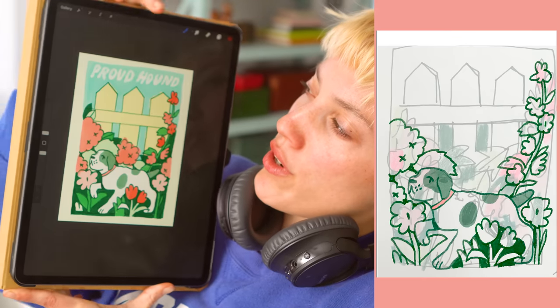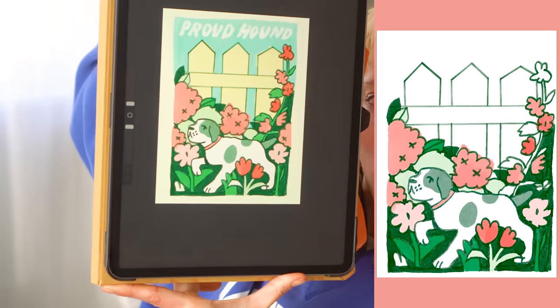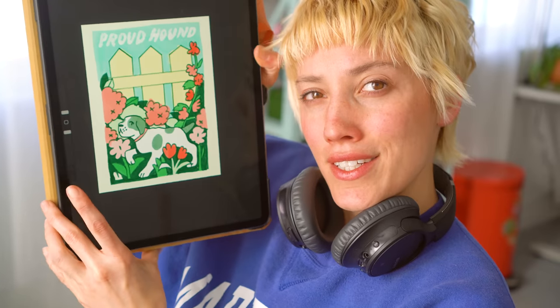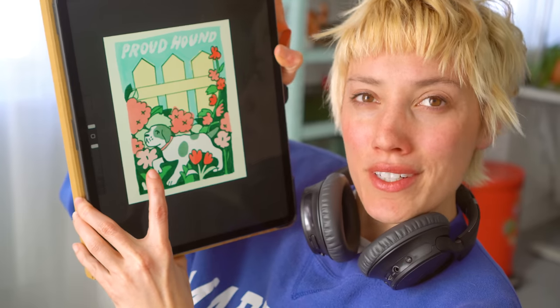I like the Proud Hound cloud vibe. My heater's coming on. I'm gonna leave it on. And it's not colored cleanly. I just kind of blocked in colors. But I really like this dog drawing. It's cute and serious at the same time. And he looks kind of tiny because the fence is so big.